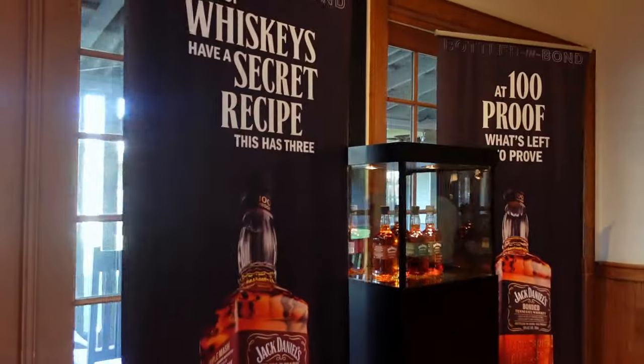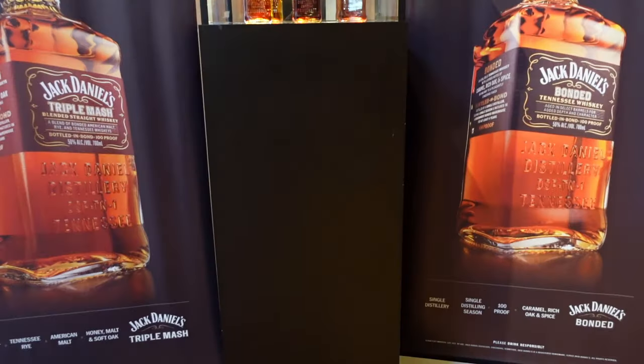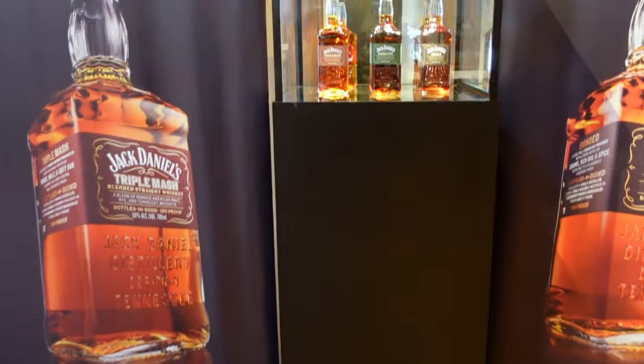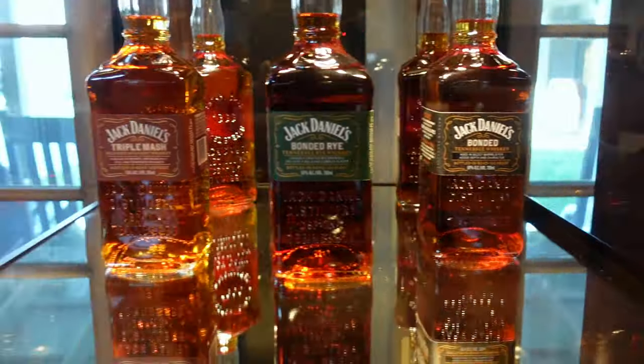We got some other Jack Daniel's stuff that is part of their bonded tour, I believe. So we're doing the Angel's Share tour. Here you see the bonded rye, the bonded, and then the triple mash.